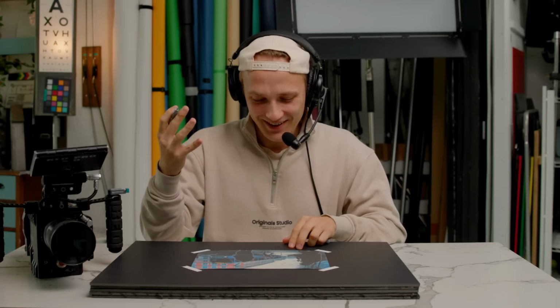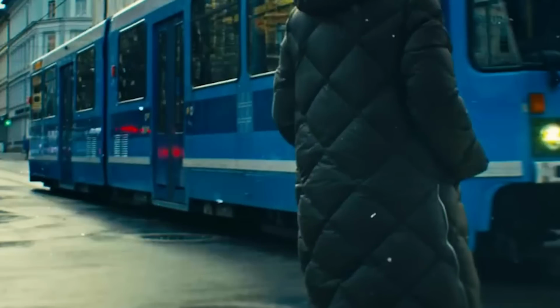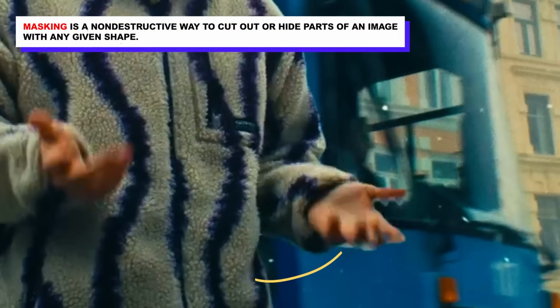It's kind of easy to do. You just have to put in the actual time to do it. Because I spent honestly like 4 hours I think on my hand just getting it right, and I still to this day see the flickering on the mask because it was so hard to do it frame by frame.